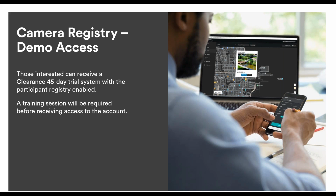So if you're interested in getting access to a demo, or if you want to learn a bit more about the registry module or Clearance in general, you can reach out to us at clearanceteam@genetec.com. So that's it for a quick overview on the latest update of Genetec Clearance and the camera registry functionalities.